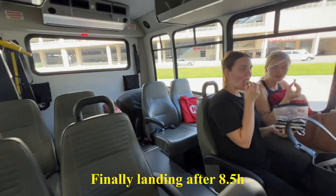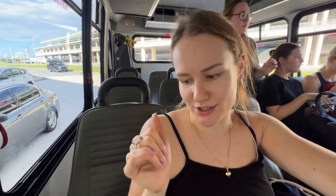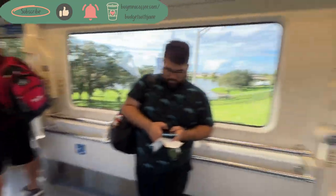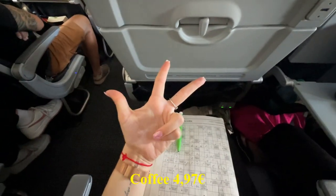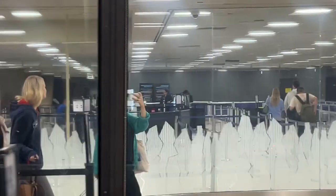Okay. Our luggage. We are in a shuttle bus. We took out our luggage, went to customs. Now we're in the shuttle bus. We have to change the terminal. We have an hour before our last flight, so we'll be able to make it. Taking another train, another shuttle train. Flight number 3. The Phoenix! We made it, whoop, whoop, whoop!